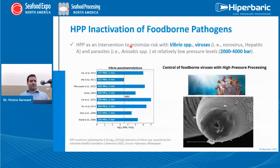So piercing your hand or damaging it with a knife is not the only risk. There's also a high risk because these organisms feed by filtering water through their bodies. So they basically accumulate bacteria and debris, and in particular for oysters, there are yearly outbreaks related to Vibrio species. So with HPP, we not only minimize this risk, it helps to comply with the international Interstate Shellfish Sanitation standard of 3.5 log reduction or greater.